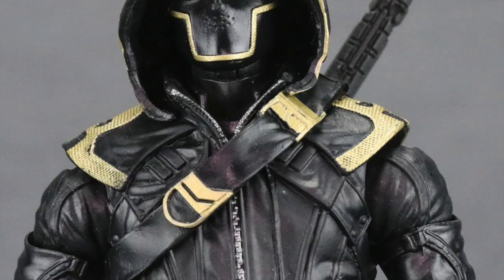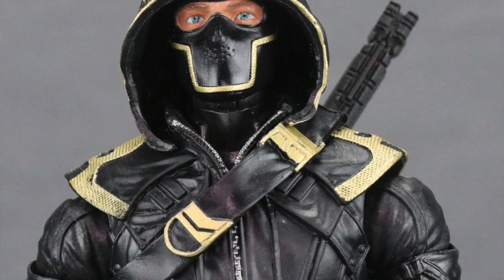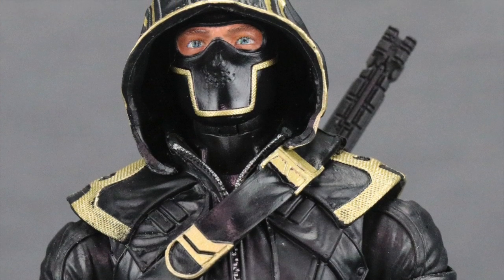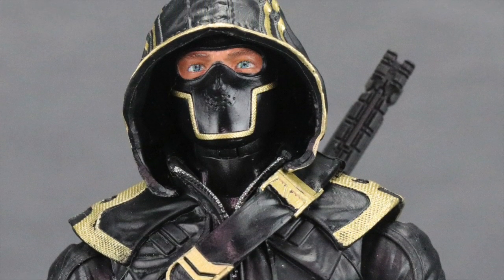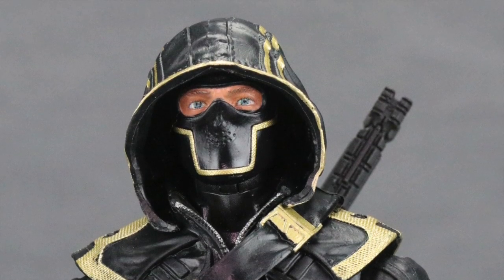It has this hood, which is actually removable. It's a separate piece, and basically it just sits on the figure's head, so you do have to play with it to get it to look right, and if you really start to move the figure around, then it can move on you, so just be wary of that. But I am glad they made the hood removable. It does not come with an unmasked head. If you want an accurate looking Clint Barton unmasked head, then you're going to have to get the Target 2-pack.